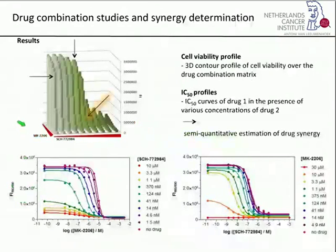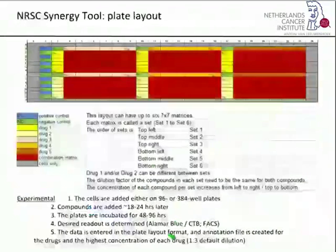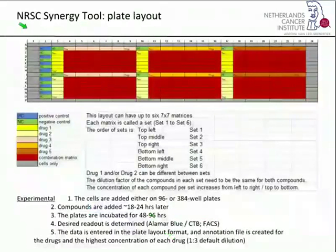Now, if we start using more and more drugs, we can, of course, determine the IC50s in a matrix type of fashion. So we titrate drugs in two different directions, and then we can calculate the IC50s of one drug in the presence of the other drug. These are the two different drugs that have been used in this example. But of course, this produces quite a lot of different IC50s, and there's nothing wrong with that. But we thought that maybe there's a different way of analyzing the data, and that's why we came up with a new kind of solution using a so-called synergy tool for the NKI Research, Robotics and Screening Center.